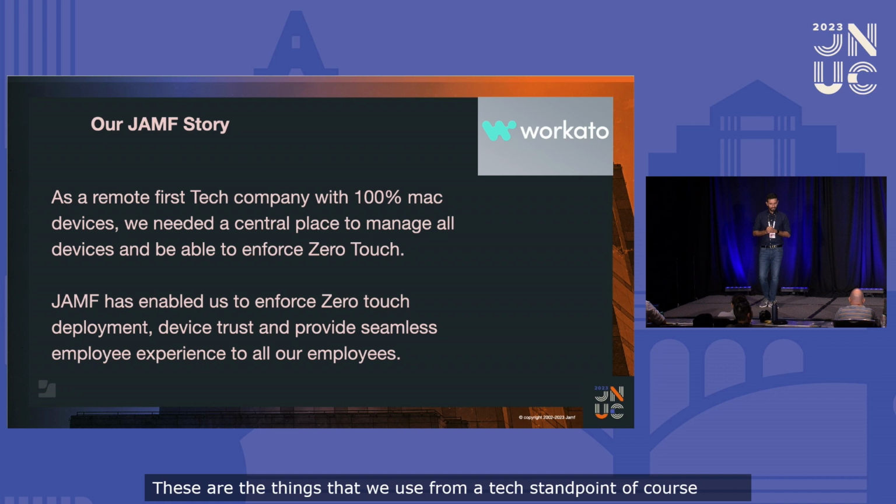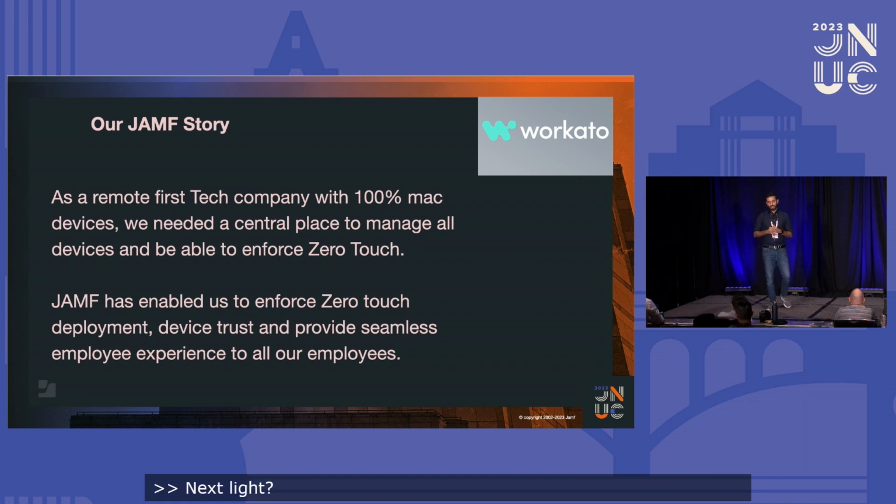Next slide. So our Jamf story, right? I would say we are a remote-first company. Remote was not new to us. We've been remote since the founding days. As Jayesh mentioned, we hire people in Asia, Singapore, Philippines, India, different parts of the world, right? And as a Mac shop, we wanted a system that would allow us to manage our fleet of devices.